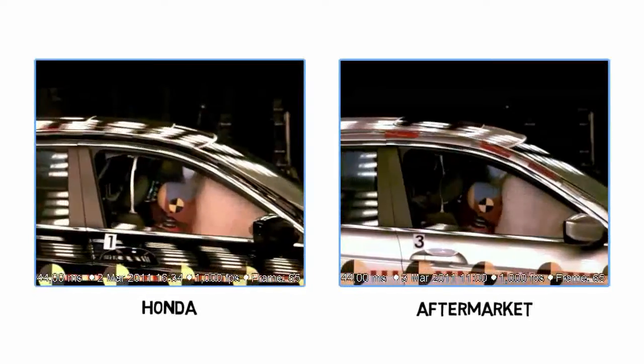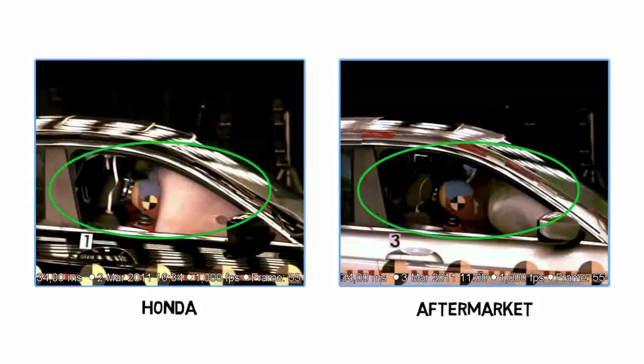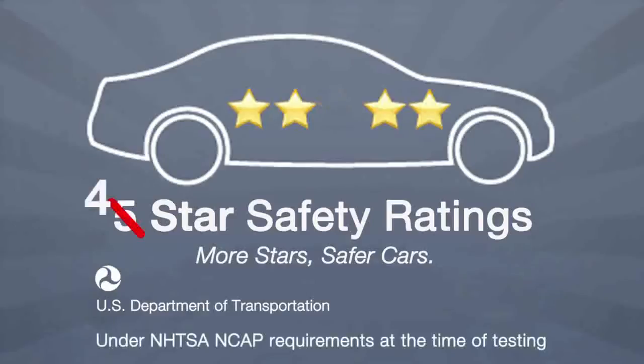Let's look at that again. The result is increased strain and potential injury to a passenger's neck, which had this been an NHTSA NCAP test, would have dropped the vehicle's frontal safety crash rating for the passenger seating position from 5 stars to 4.